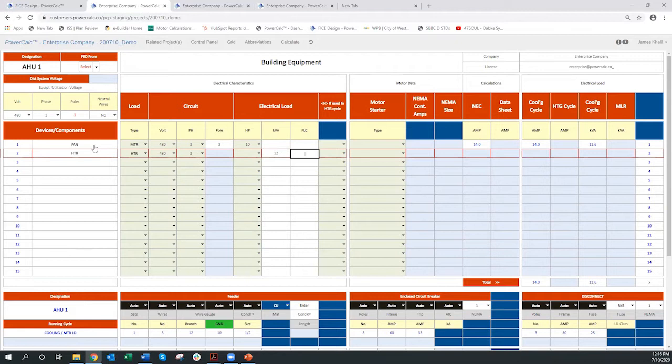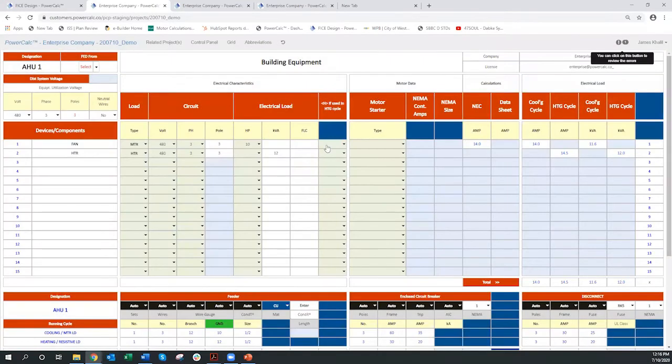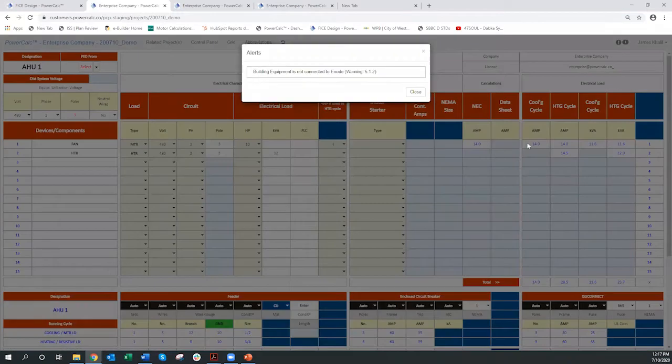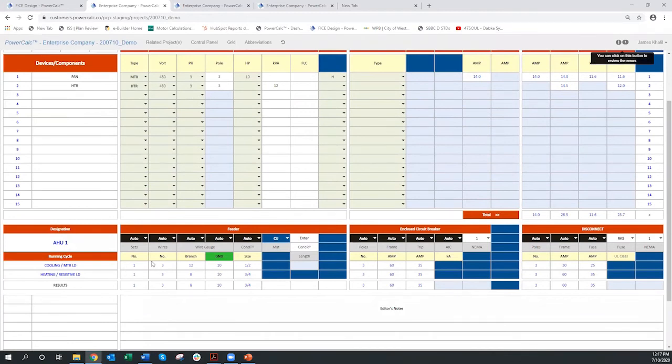If you notice here, without the heater, you just put the fan load in the cooling cycle. There's nothing in the heating cycle. But once we do that, it's going to automatically calculate the total load for the heating cycle. So now it calculated the heating cycle. Oh, I'm sorry, I did not put the H in here for the fan. So now I have a calculation for the heating cycle and the cooling cycle, and it calculated the feeder for the cooling and the feeder for the heating, and took the largest of the 2, and same thing for the circuit breaker and the fuse.